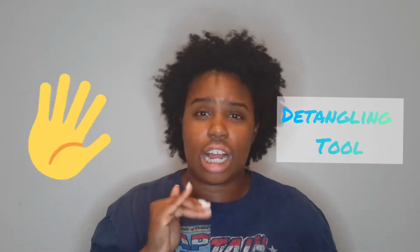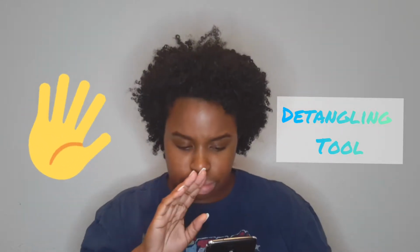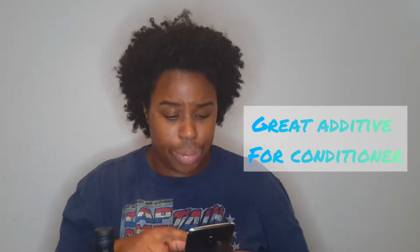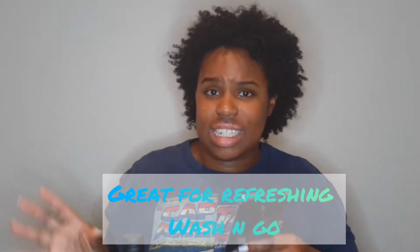It also says that it's great for detangling thick curly hair. It helps with slip, so that you can finger or wide tooth comb your curly hair and the knots can slip out. So we're gonna try that today, because usually I detangle by finger detangling first, and then I go in with the wide tooth comb or Denman brush or detangling brush or whatever. It's a great additive for cheap shampoos and conditioners, and it's great for scalp oil. So it's great for refreshing the scalp on a wash and go.